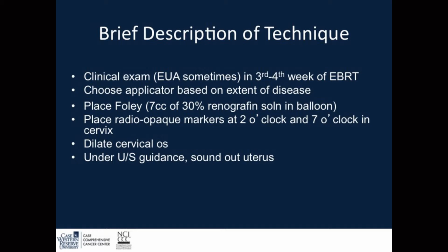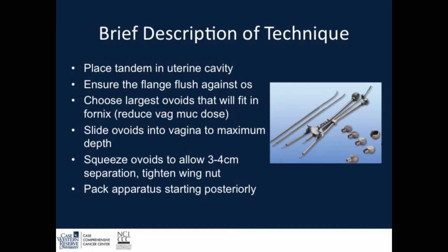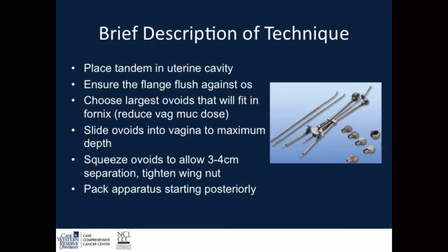The cervical os is dilated, and then under ultrasound guidance, the uterus is sounded. The tandem, the central piece, is placed inside the uterine cavity. There's something called the flange, which is this piece right here. And that sits right up against the external cervical os. The largest size ovoids are chosen, and the larger the size, you will reduce the dose to the vaginal mucosa. The ovoids are placed into the vagina to their maximum depth, and then they are expanded so that there's approximately 3 to 4 cm separation in between. And then the whole apparatus is tightened down, and the apparatus is packed both posteriorly to displace the rectum away from the implant, and then anteriorly to try and displace the bladder.